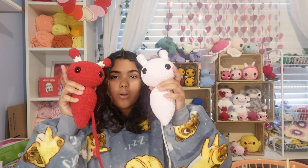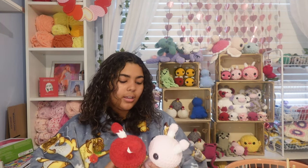This week has been so slow. If you guys know, I'm in college, so school just started back up again. I've been waking up earlier. I've been so exhausted, and I haven't been crocheting as much. So hopefully after we finish these guys, hopefully over the weekend, I can start getting back on my normal grind. But right now, we're gonna work on the wings for these guys.